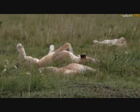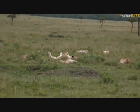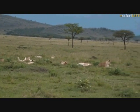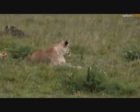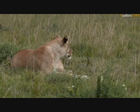So believe it or not, there was actually hail in this part of the Mara this afternoon. So I think they were probably hiding under a tree or in the bushes, and now that the rain stopped, they've all come out into the open. You can hear lots and lots of frogs around. Remember, this is coming to you in Kenya.